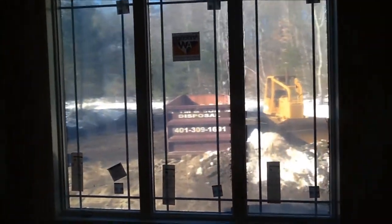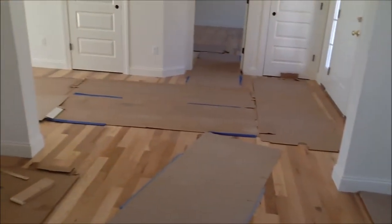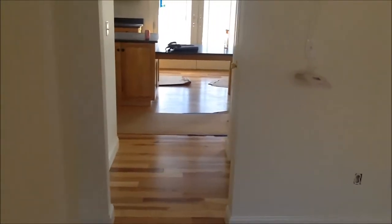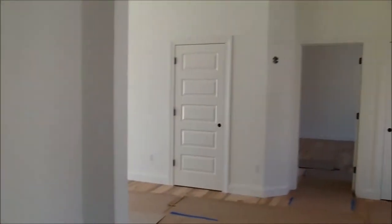Cutting into the dining room, you can see the hardwood floor where it isn't covered up by tile. Looking from the dining room through to the kitchen.